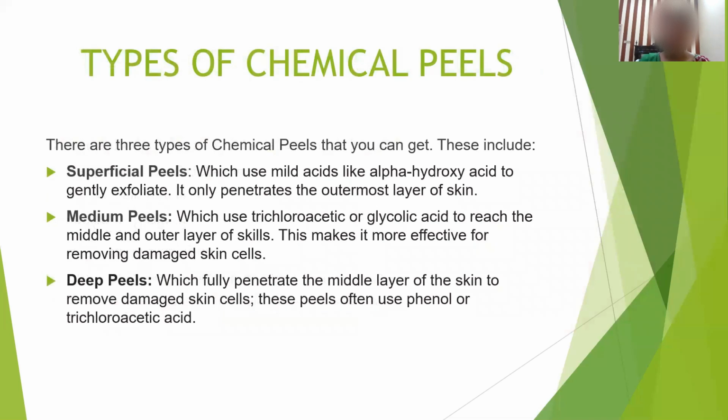Types of chemical peels. There are three types of chemical peels that you can get. These include superficial peels, also known as light peels, which use mild acids like alpha hydroxy acid to gently exfoliate. It only penetrates the outermost layer of the skin. Medium peels use trichloroacetic or glycolic acid to reach the middle and outer layer of skin. This makes it more effective for removing damaged skin cells. While in deep peels, it fully penetrates the middle layer of the skin to remove damaged skin cells. These peels often use phenol or trichloroacetic acid.